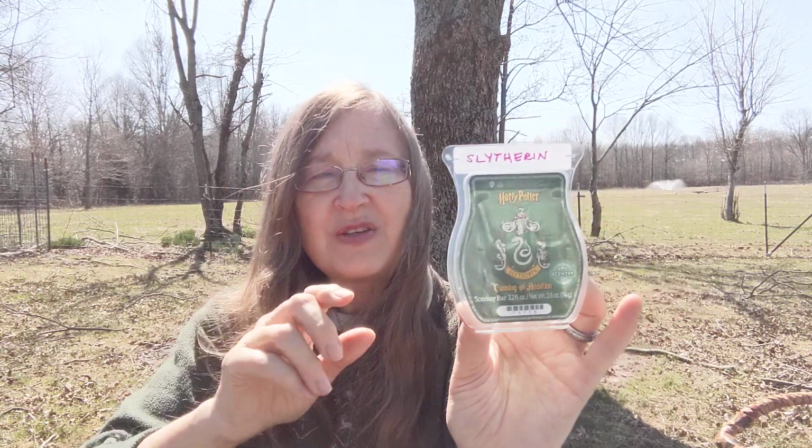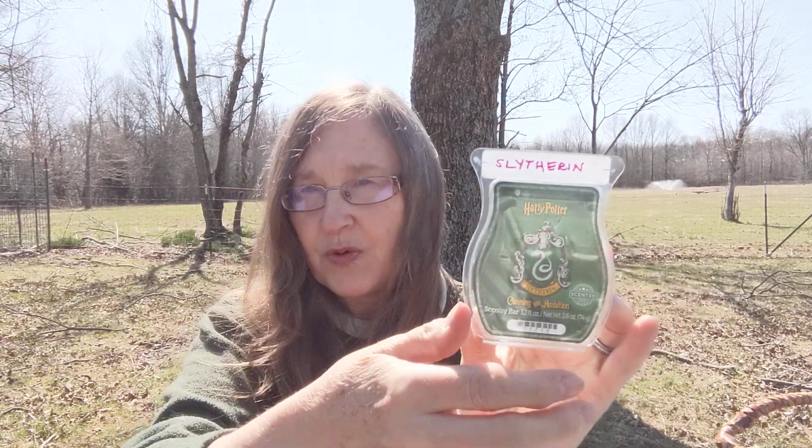Slytherin, this one is blackberry, and it has some oak moss as well. I enjoyed this one. This is my favorite. I like that oak moss with the blackberry. It gives it an earthiness. This one could have been a bit stronger. It was about a 6 to a 7.